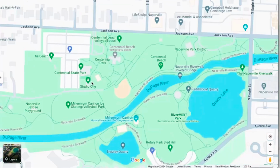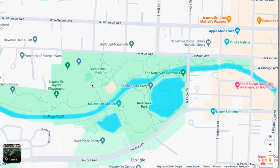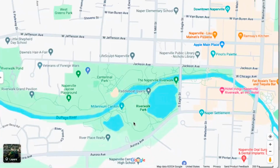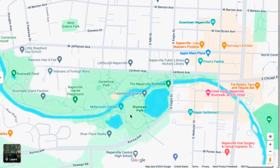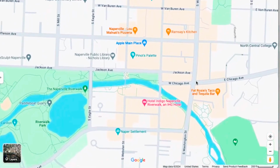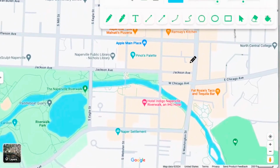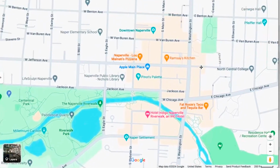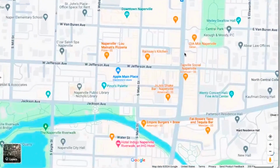So I mean, it just has a lot, and we can make this video for hours and hours about everything that Naperville offers. But I'm just kind of showing you around here. And then here's where the downtown area is going to be, off of Chicago Ave. Right here, Chicago Ave and Washington Street is where Naperville downtown is going to start, and it's going to offer a lot, right?